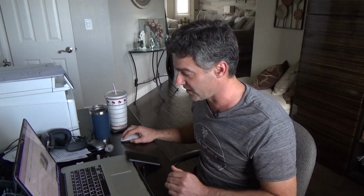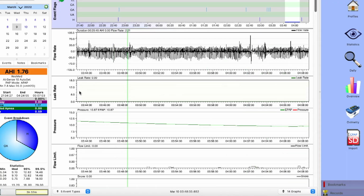It's not even going to get you close. This guy over here, he's on a pressure right here of, I don't even know what it is, 11. The range is 7.8 to 20. What he ended up with, because this is a customer of mine, was 20 centimeters of water. And he's like, oh my God, I'm sleeping great. This is wonderful. Why didn't anyone have me this high sooner? How come my APAP wasn't going that high? They're not smart. They're not good.